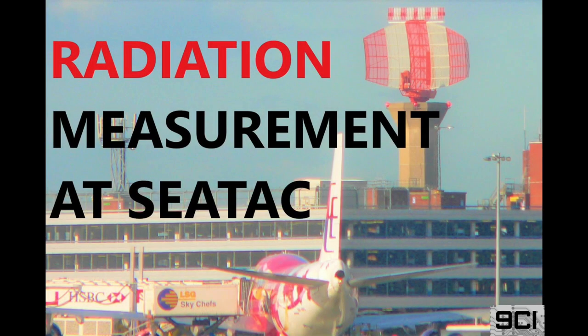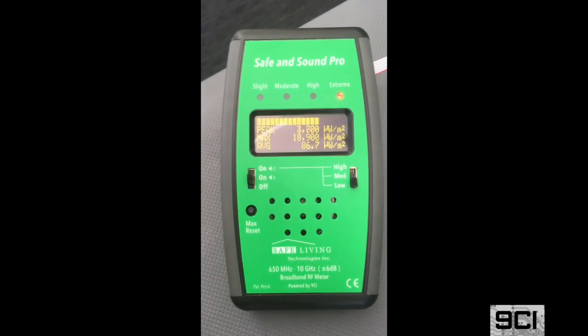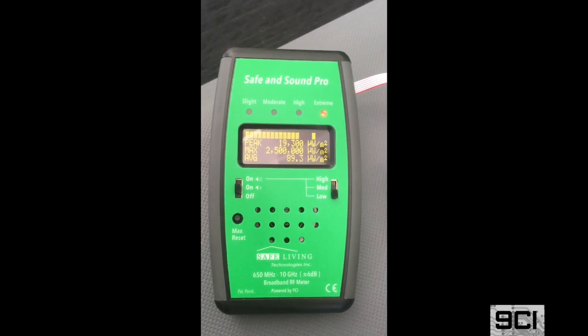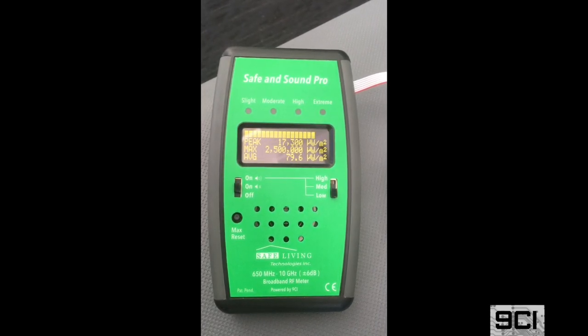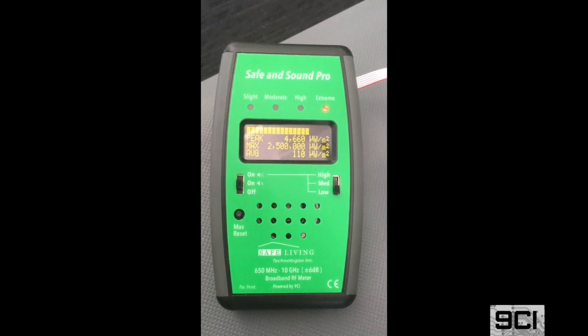Okay, in this first video clip, we're going to see kind of a noise floor around 10 to 20,000 microwatts per meter squared. And then watch that peak reading. Every 4 seconds, you're going to see a big spike up to 2.5 million. Okay, so here we go. So 20,000, boom, 2.5 million. Wait 4 seconds, boom, 2.5 million. Wait 4 more seconds. Boom, 2.5 million.